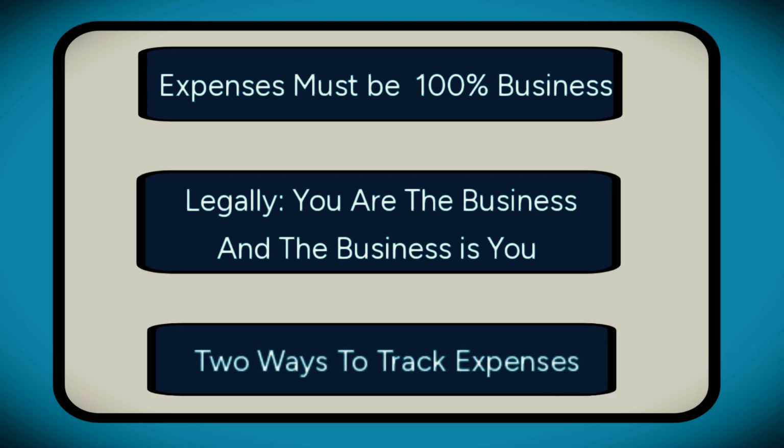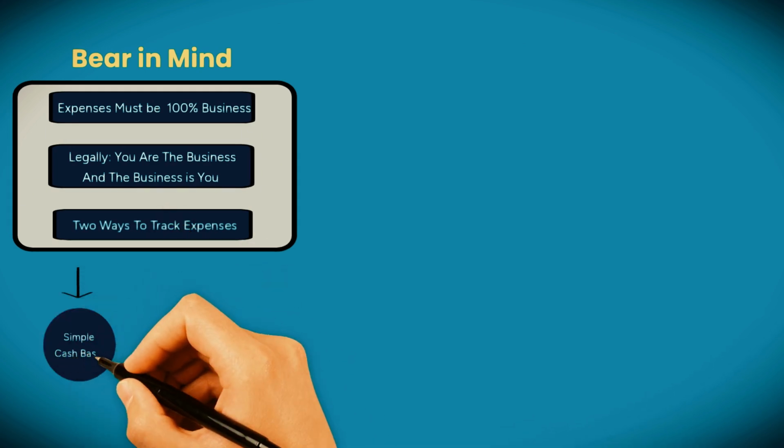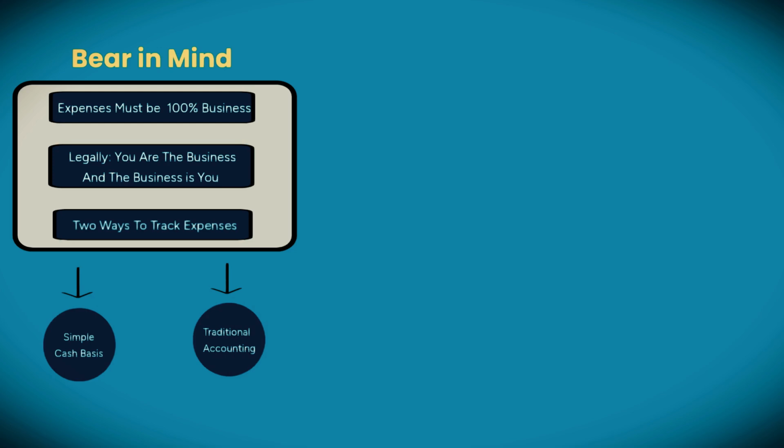Lastly, you've got 2 main ways to track expenses. Simple cash basis. Write down what you spend as soon as you spend it. Detailed traditional accounting. Record expenses when you're billed, even if you haven't paid yet. Choose the method that best suits your business.